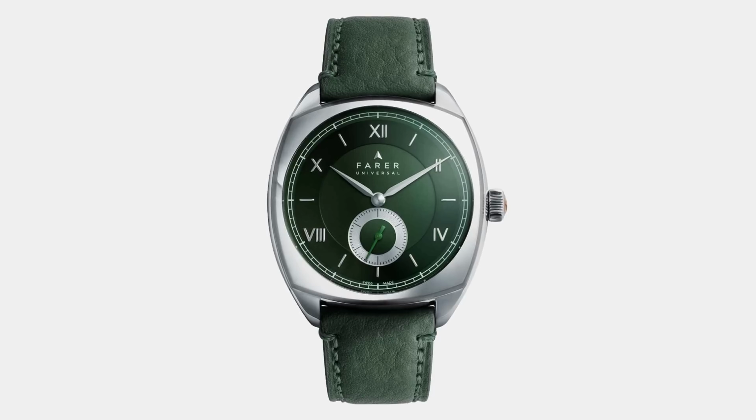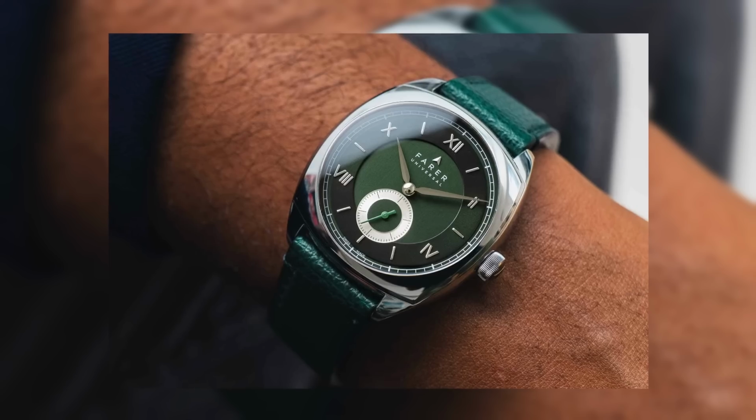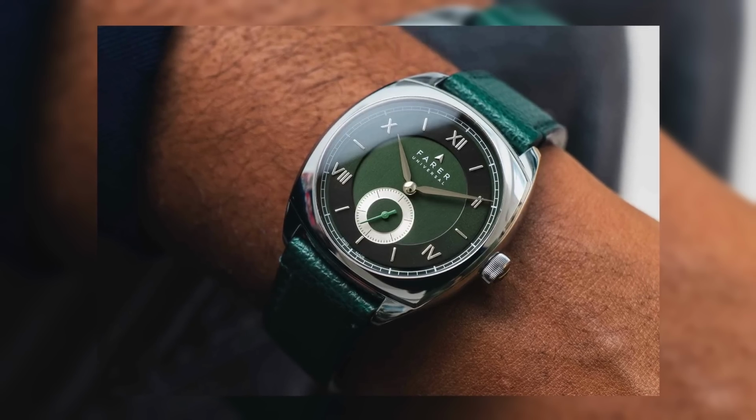A rich emerald green, the surface is only disrupted by silver indices and markings, as well as a subdial with a contrasting silver ring, perhaps alluding to train tracks. Or perhaps not, I don't really know.